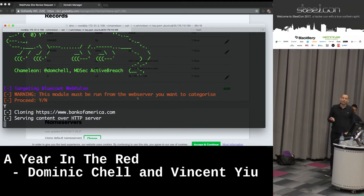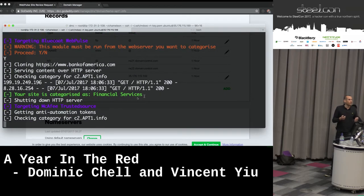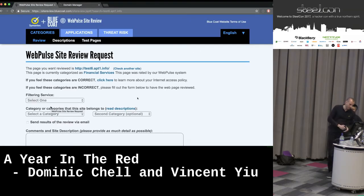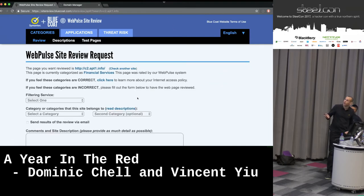Now what it does is, we found a flaw in the way Bluecoat determined whether or not a site should be categorized, so what we were able to do was clone another site and modify the HTML within that page. We basically found that if you set the base href within the HTML page to point to the site that you wanted to match the category of, Bluecoat would just accept it. So you can see here, it did flip up a second ago, but Bluecoat was saying it was financial services. If we go to Bluecoat's website and check the category again now, we can see that c2.apt1.info is categorized as financial services, and that happened instantly. So you can see there's obviously some flaws in how categorization is actually done.